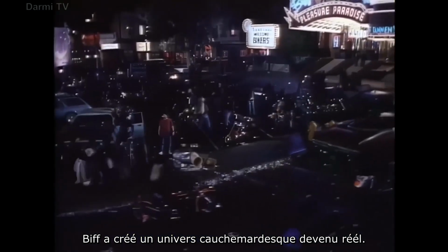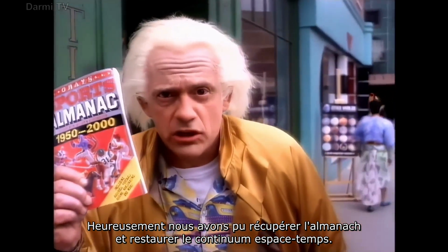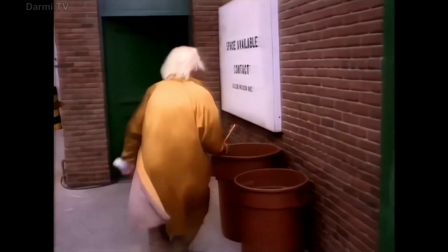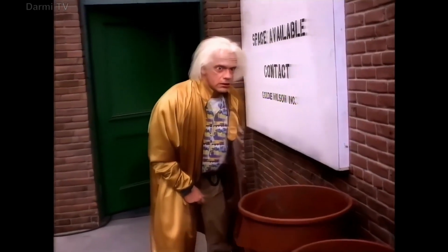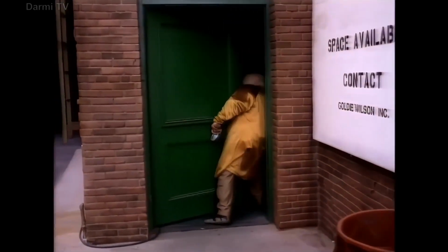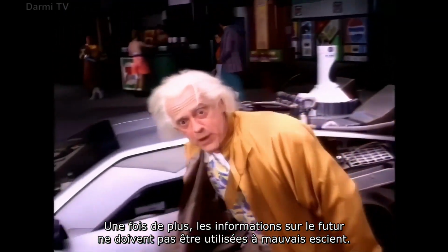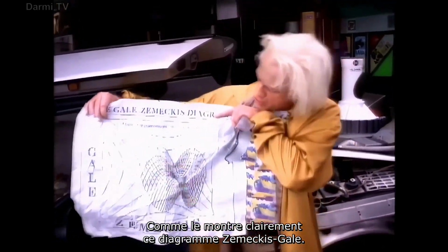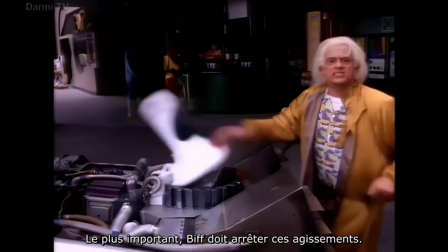Biff had succeeded in creating a nightmare come true. Luckily, we were able to regain the almanac and restore the space-time continuum. But believe me, that isn't my idea of fun. I cannot stress enough that bringing back even the smallest items from the future can create the most incredible complication. Once again, time travel volunteers, information about the future must not be abused, as this Zemeckis Gale diagram clearly shows. And for that reason, Biff must be stopped.